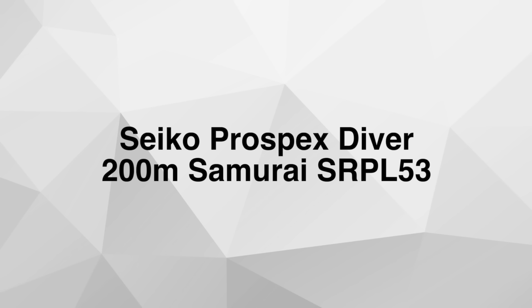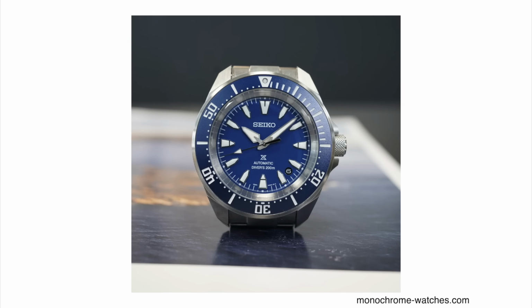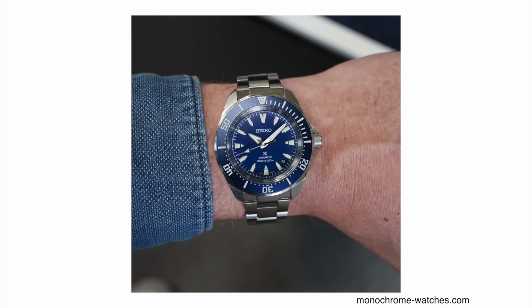And there's actually another release in the Samurai collection, reference SRPL 53. Just like the PADI special edition, this watch now comes in the new updated case, the new dimensions. So it's the same dimensions: 41.7mm diameter, 12.3mm case height, and a 49.5mm lug-to-lug distance. It is powered by the same movement, the caliber 4R35, and it still comes with the same specs, on the same bracelet, with a Hardlex crystal.